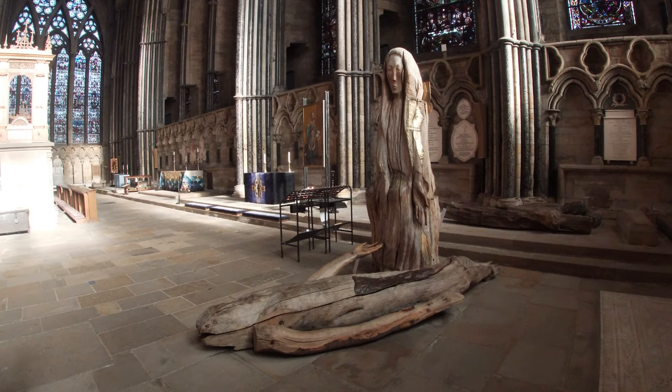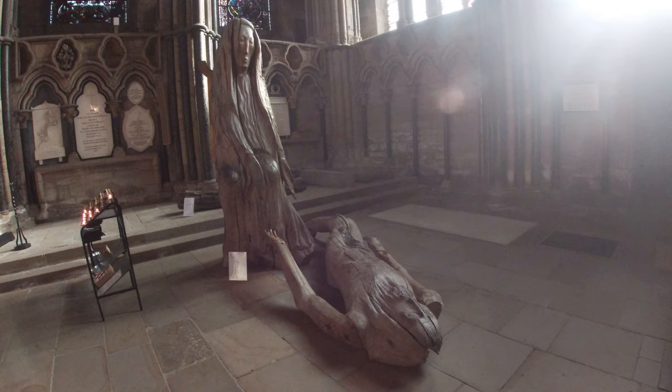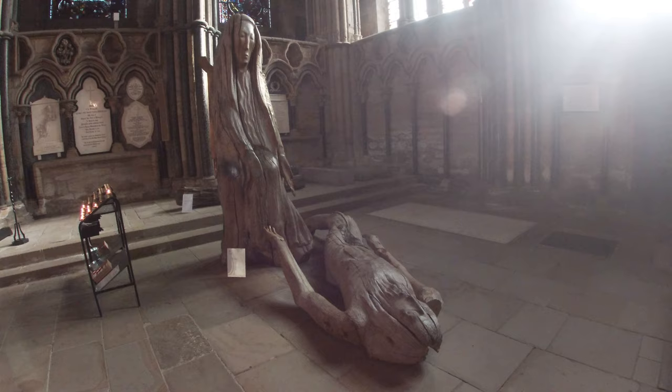Unfortunately, I can't remember the artist and piece name of this one. If you know it, do us a favour and just drop it in the comments. I usually take pictures of each point of interest so I can write a little bit about them, but I completely forgot to do this one. But it is an amazing piece, seen as it's just carved out of wood.